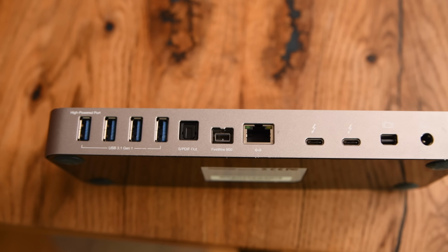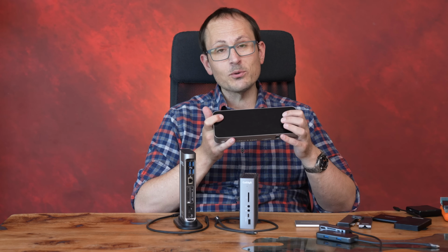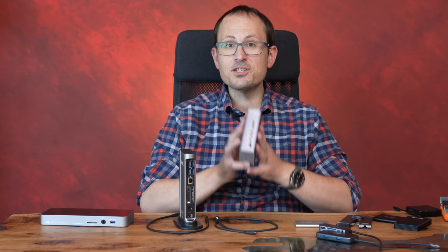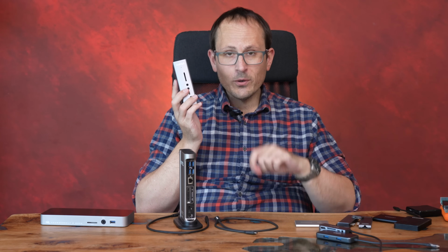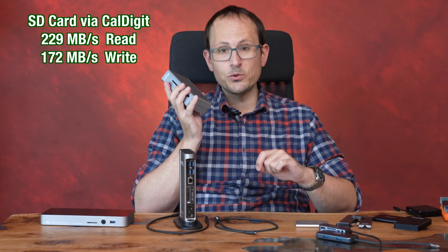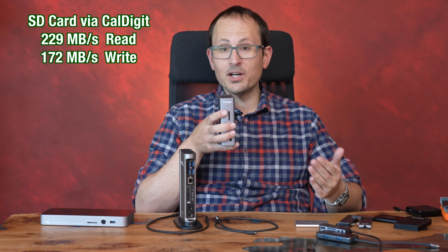It's got all of the ports, 14 different options, Thunderbolt in and out, and it's still a great performer. Running through these in terms of their performance, the CalDigit to begin with, it got an absolutely incredible score from the SD card, 172 and 229. That's ahead of everything and by a hell of a margin.